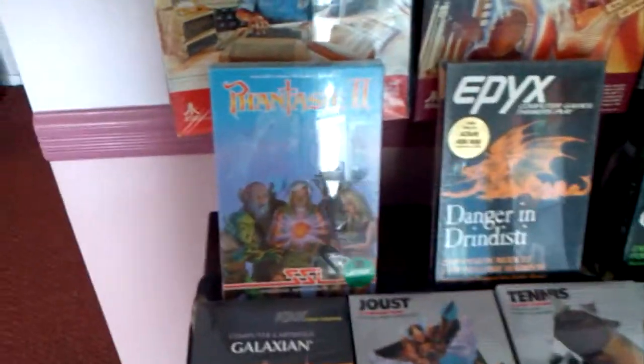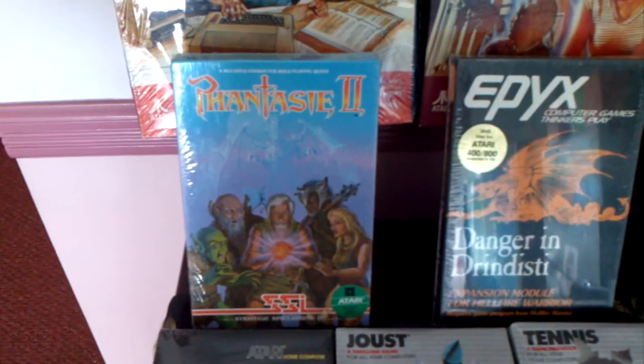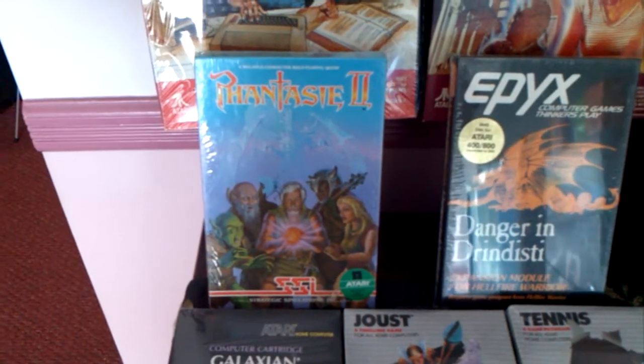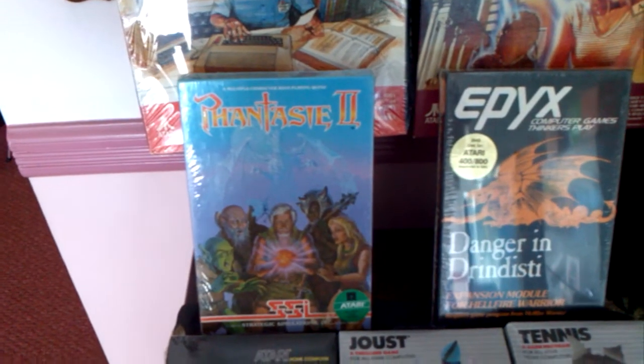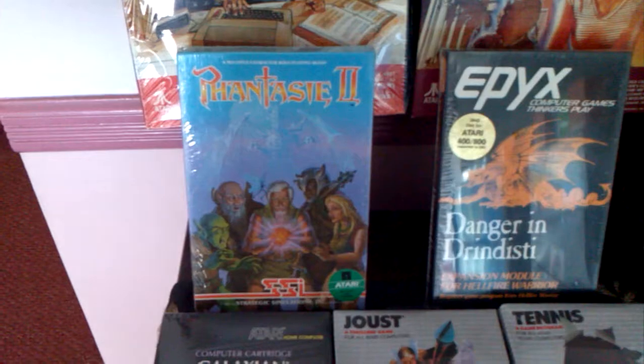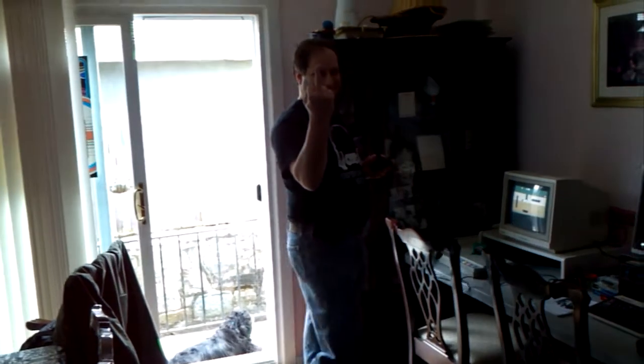Now here's a very special game I want to talk about for a moment. This is Fantasy 2. It was released for the Commodore 64, the Atari 8-bits, the Atari ST. You may notice I left out a name of a particular system that does not have Fantasy 2. Anthony, could you chime in on that and let us know what system doesn't have Fantasy 2?